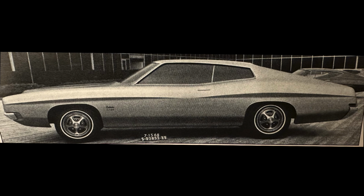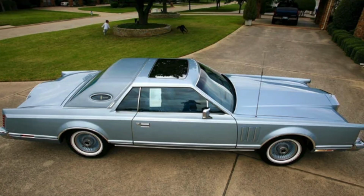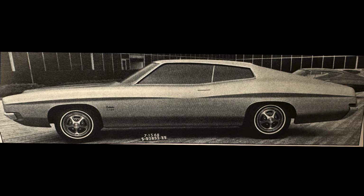The only thing that really strikes me as looking a bit strange is that the wheelbase doesn't look wide enough for this, and that was just something characteristic of Ford design during the time. Take a look at this Lincoln Mark IV, for instance, and even a Mark V, where Ford just had something for equal length front and rear overhangs and making them large on their vehicles. And I think it made them look a bit strange, but I will say that if this proposal had been in the showroom for 1971, I think it would have been a strong sales contender.